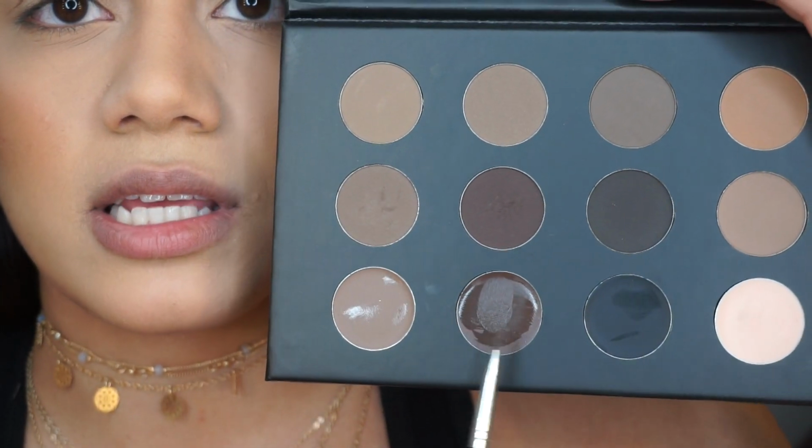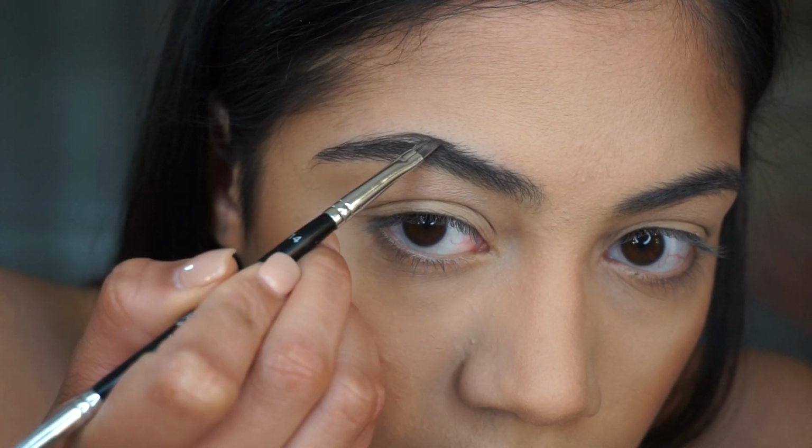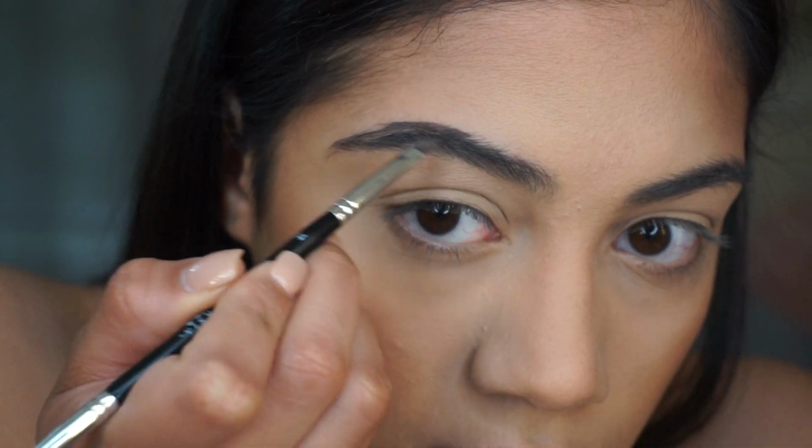All right, so I'm going to use this one right here. This is the second creamy shade that they have. Ooh, okay. That's super pigmented.